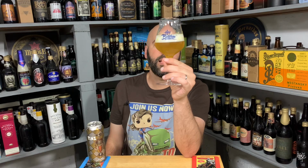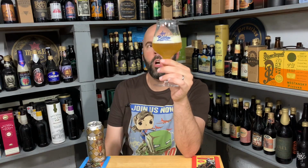So it looks unfiltered, nice yellow, sunshiny, somewhat straw color. The head is white, not the most compact bubbles I've ever seen. Definitely a beautiful looking beer. Basically looks like how I thought it would, so that's a good thing. Let's get to the aroma. Now this and the taste I have no preconceived notions about.